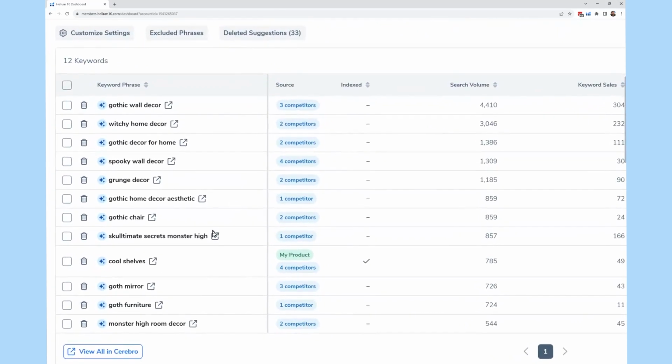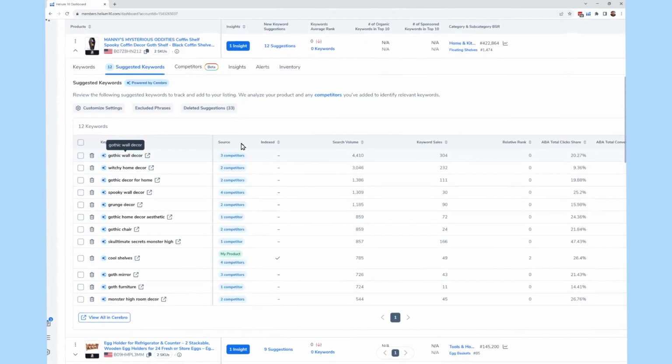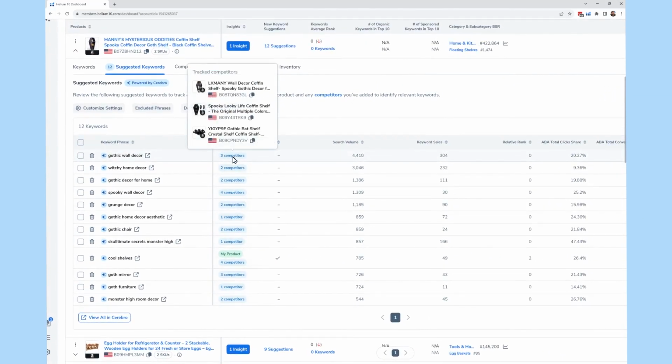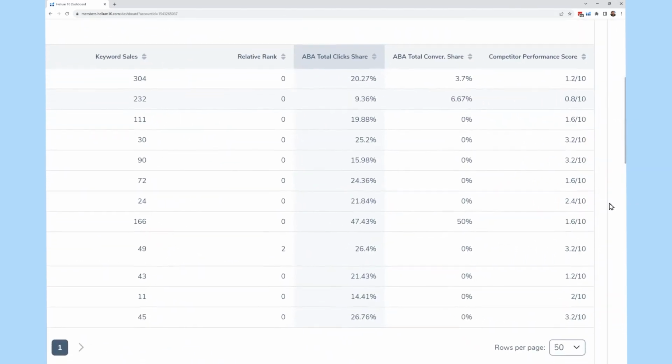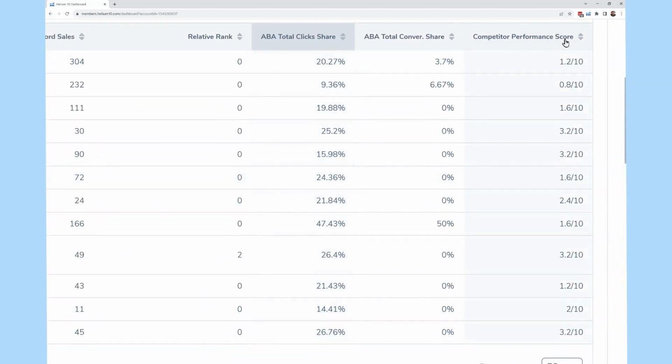All right. And then take a look. This is going to tell you where these keywords are coming from. So look at this. Gothic wall decor, there's 3 competitors who are ranking for it, all right? And here's the search volume and then the competitor performance score. This is kind of like a score based on how many competitors are ranking for this keyword and how high they are ranking for it. So let's say out of 5 competitors, all 5 of them were ranked in the top 5. This competitor performance score would be like a 10 out of 10.